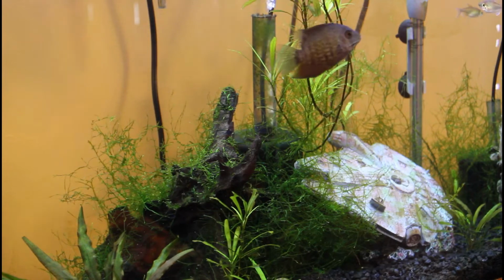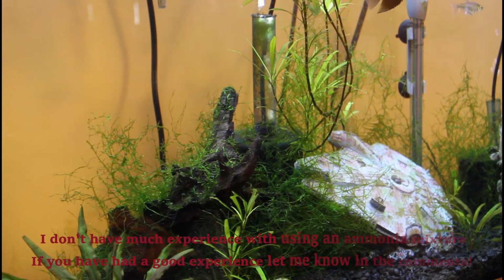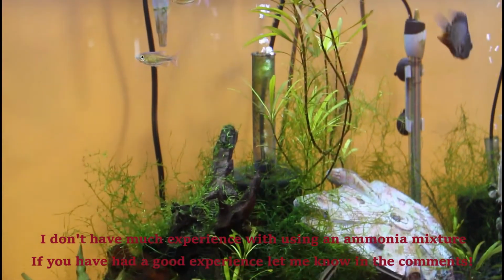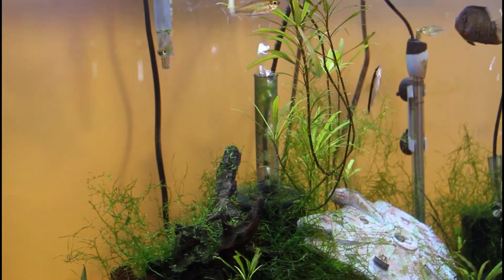I've seen many people have various issues with this method. Sometimes it can prolong your cycling process, and it can be very difficult to obtain healthy bacteria colonies.